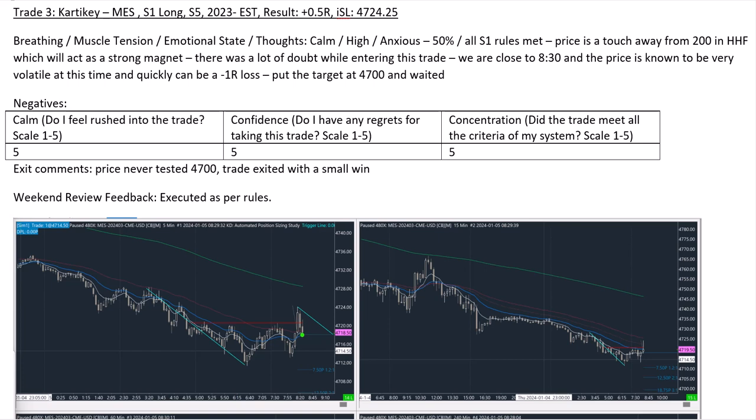Everybody, this is the first trade log of the year, of the first 2 weeks from Kartikey. Kartikey lives in the US and he's part of the master's class. So let's see how he traded the futures markets. This is a 5-second trade, S1 long, and let's have a look at that.